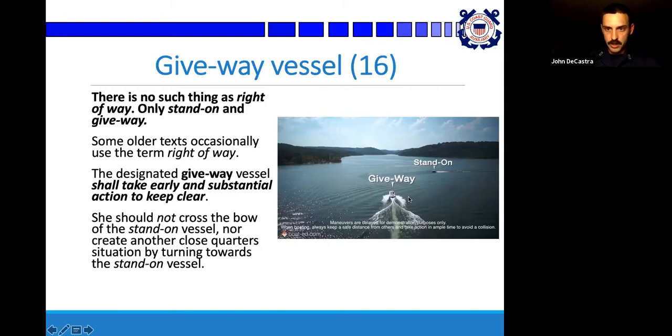So in this picture right here, we have a crossing situation. This vessel is a give way vessel. You can see that the stand-on vessel is to the starboard of the give way vessel, seeing its red running light, meaning that, okay, I am now the give way vessel, I have to do something. Whereas the stand-on vessel is, oh, I see green, I'm clear to maintain my course and speed.